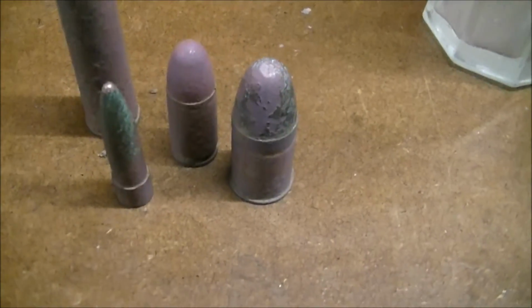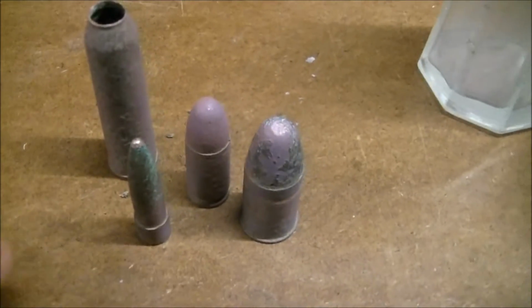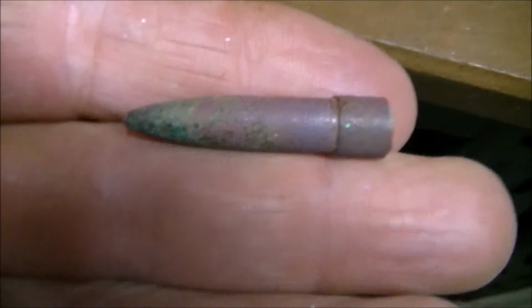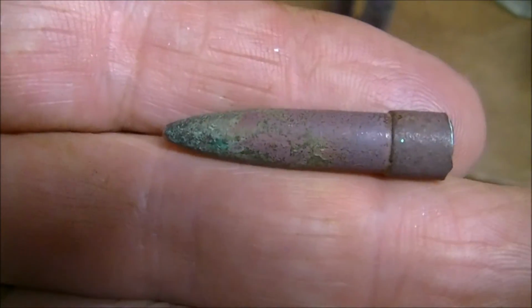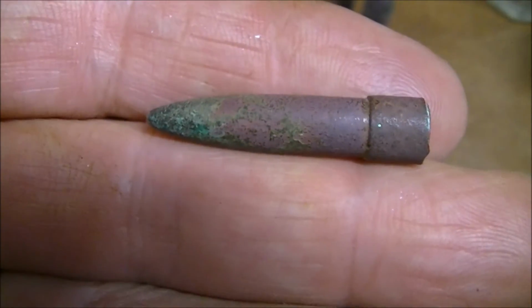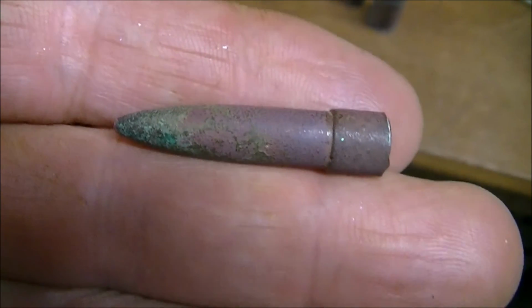Anyway, just going on to these three bullets that I recovered. The center bullet is a 9mm, and the one on the right is a 45. Now this one here, when I first saw it, I thought it was a 5.56, but it couldn't have been because it was at the same depth as the other two bullets, and they're all within a meter of each other.